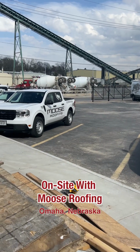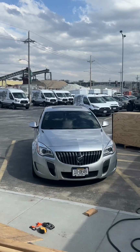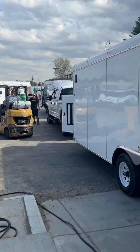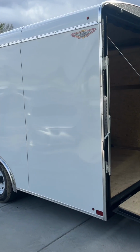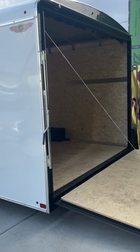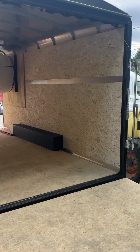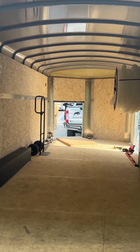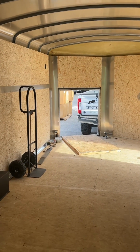We are on the job today with Moose Roofing in Omaha, Nebraska. They have a 20-foot trailer that we've been doing an install on. They've been a great group to work with. We put a door in the front for their generator slider.